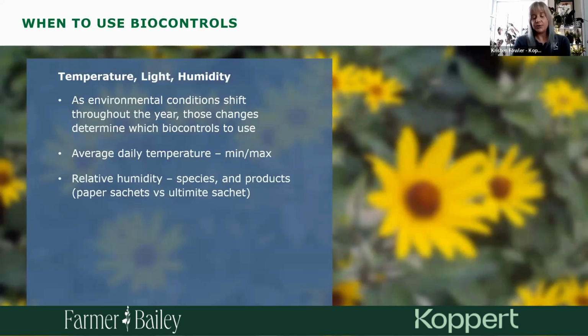Relative humidity is also very important, especially when considering using sachets. We developed the Swirsky Ultimate sachet for use in cannabis, but we have found it to be very helpful in other crops that also have low humidity. The paper sachets, we were finding they dry out, and that bran or the vermiculite, depending on the species, will also dry out, which then has a negative impact on those mites and kills them. So we were like, okay, we've got to come up with an answer for this.